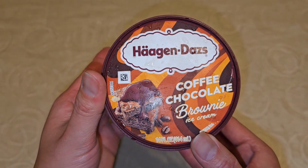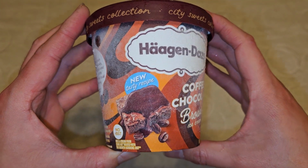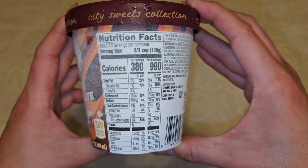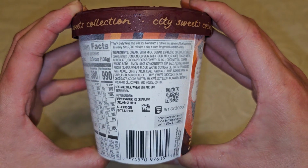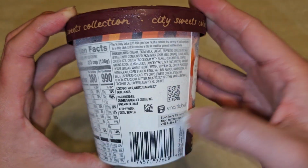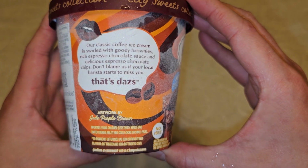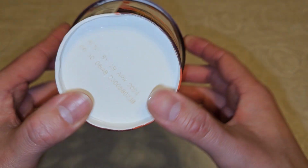Coffee chocolate brownie. Look at that new tasty recipe. 380 calories. Their ingredients, quite a bit of ingredients. Most likely because of the brownies. Okay, their little message thing. And April 2024. Wow, that lasts a long time.